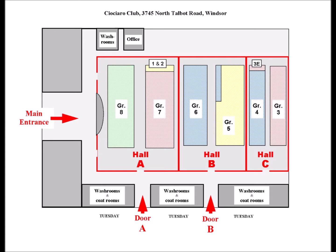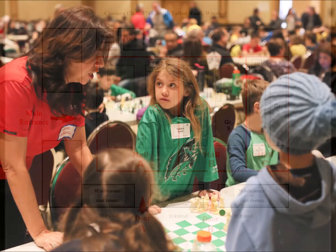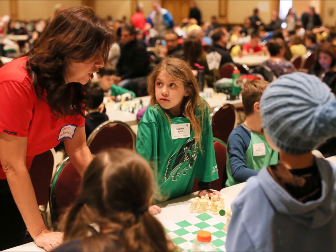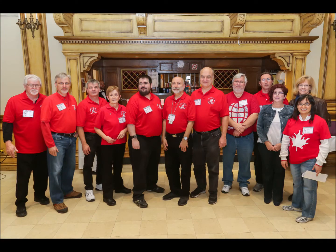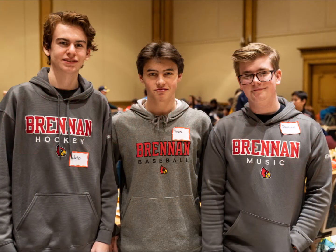We have a room manager in each hall whose job is to help you. The manager will circulate throughout the room. If you have a pairing question, you can call the room manager. All arbiters and managers wear red Chess Challenge shirts. The dress code for the day is casual. Cell phone use is discouraged as you must focus on your section. There is a lot of activity that requires your complete attention.